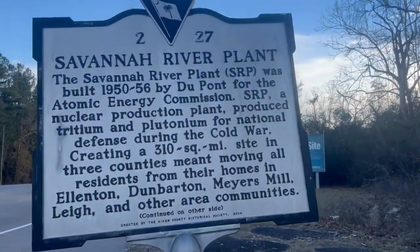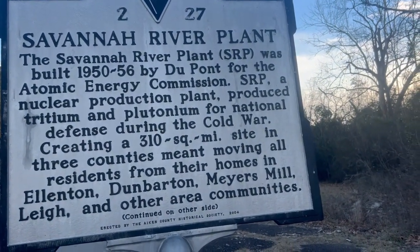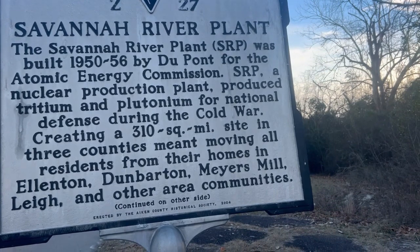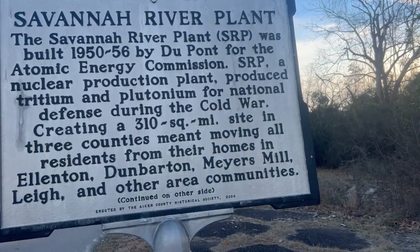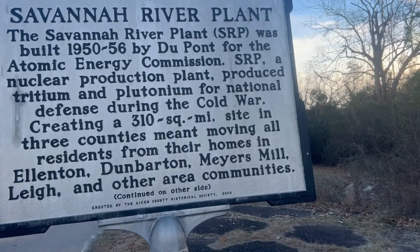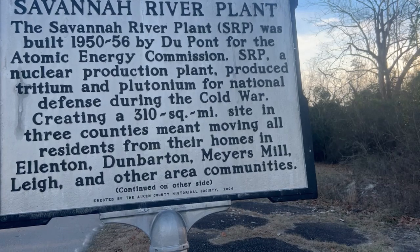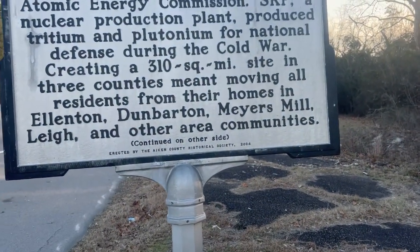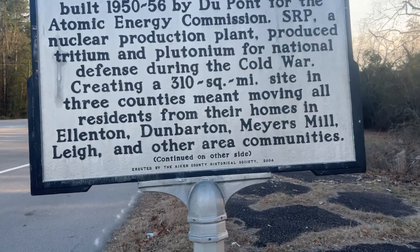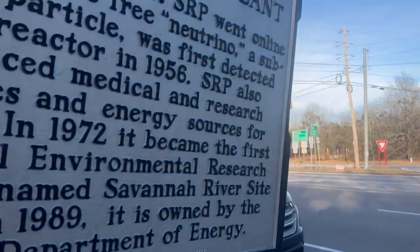The Savannah River plant, SRP, was built in 1950-56 by DuPont for the Atomic Energy Commission. SRP, a nuclear production plant, produced tritium and plutonium for national defense during the Cold War, creating a 310 square mile site in three counties, meant moving all residents from their homes in Ellington, Dunbarton, Myers Mill, Leigh, and other communities. See, I told you they were like testing nuclear stuff.